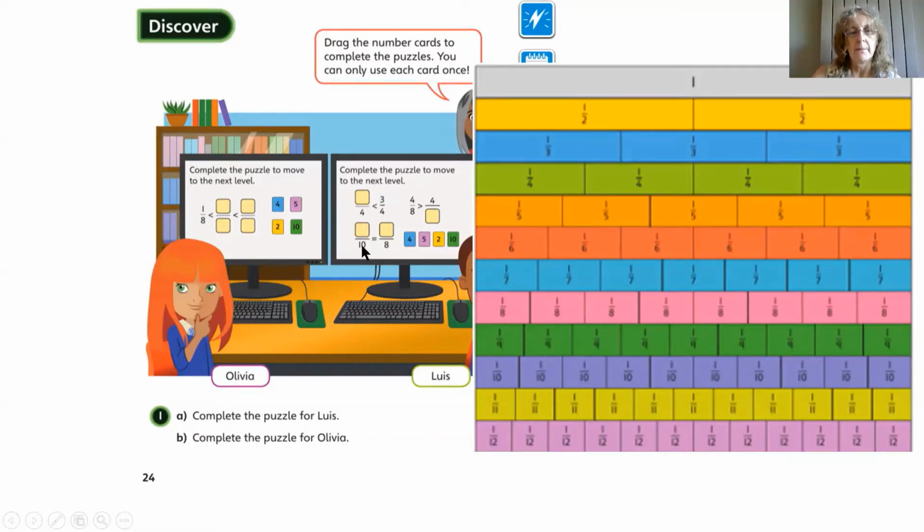Look at this one. So many tens equals the same as so many eighths. Remember, we're just using those numbers. You might want to look at your tens and your eighths to compare which numbers it can be. This one is a bit trickier. I think I'd leave this one till last.